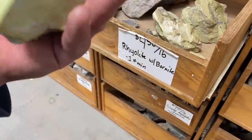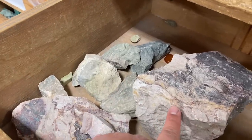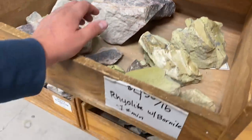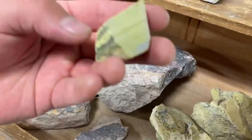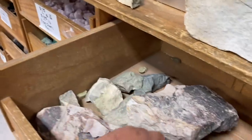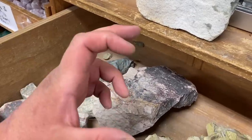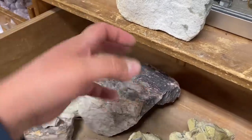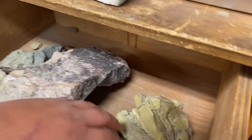Rhyolite with borite. This is the rhyolite with borite they're talking about. And what is a serpentine going for? This looks really cool. It'd be fun to make some heishi beads out of this. Use a nice big core bit and slice them all up. Then you put it on a guitar string so you can get some cool graduated heishi beads against the wheel.